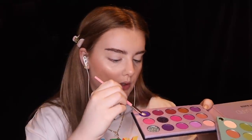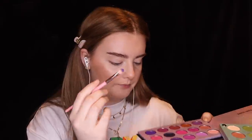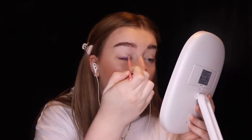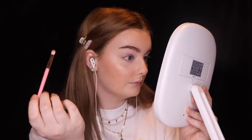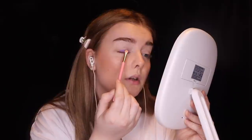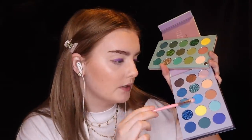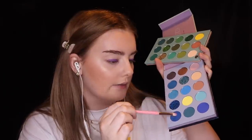I'm gonna start by taking this bright purple and just packing it on a flat shader brush. Already a pretty good amount of pigment starting off, not gonna lie. And there's way less fallout than I was expecting so far, which is good. Then I'm gonna take a mixture of these two matte blues, and I'm gonna use that to blend out the purple's edges a little bit.